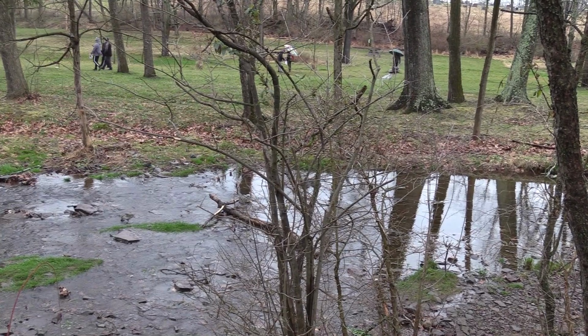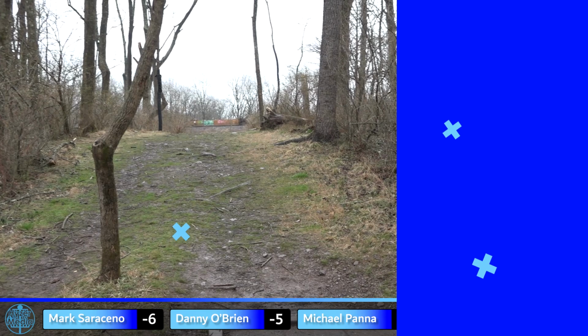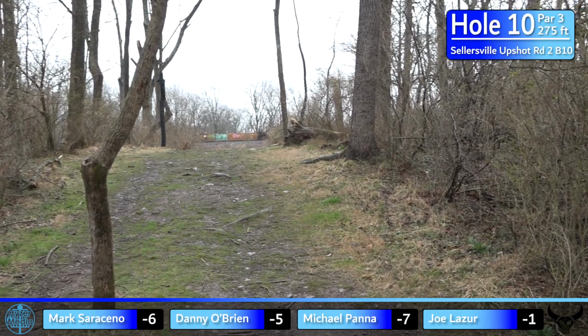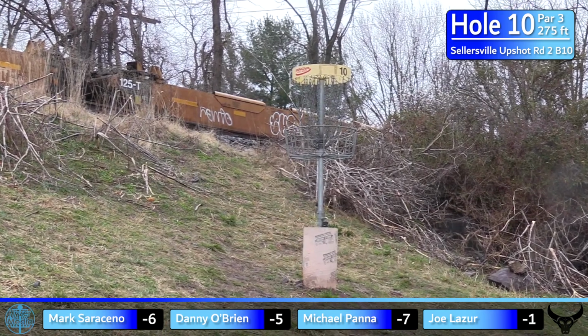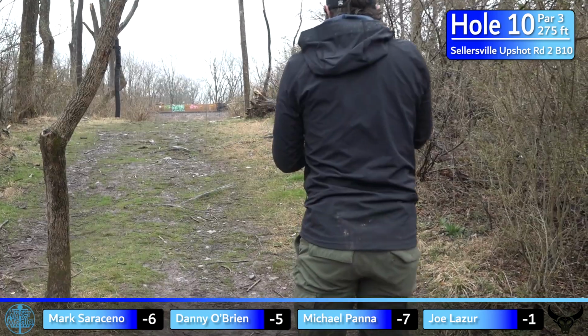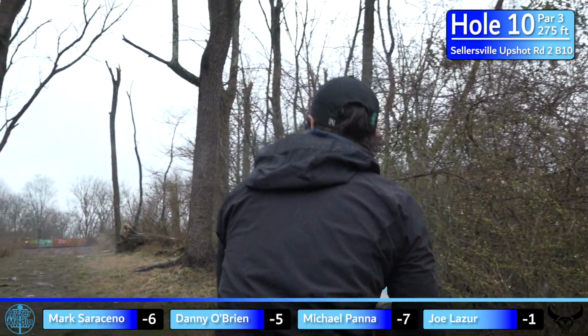We have a tight battle at the top and the rain is coming. As we start on hole 10, 275 blind uphill, basket to the right, elevated and on the hill, making it even more elevated. Starting us off will be Michael Panna, who is currently in the lead.